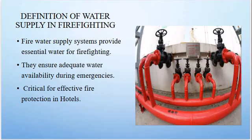Definition of water supply in firefighting. Fire water supply systems provide the necessary water to extinguish fires during emergencies. These systems ensure that firefighters have immediate access to adequate resources, critical for effective fire protection. A reliable water supply is vital for quick response times and sustaining firefighting efforts. Proper design and maintenance are integral to the effectiveness of these systems.